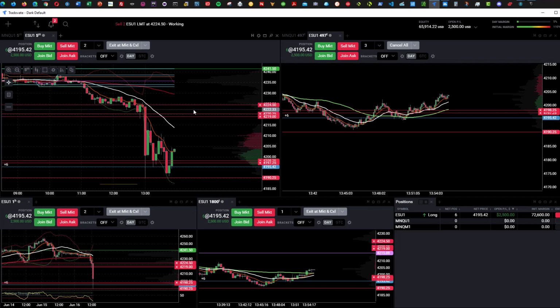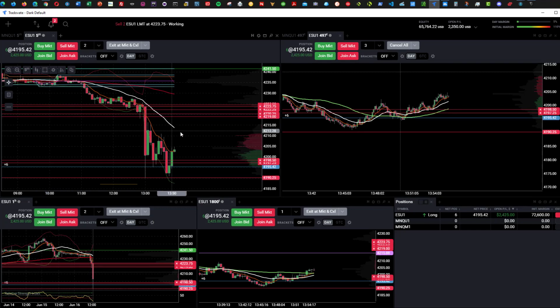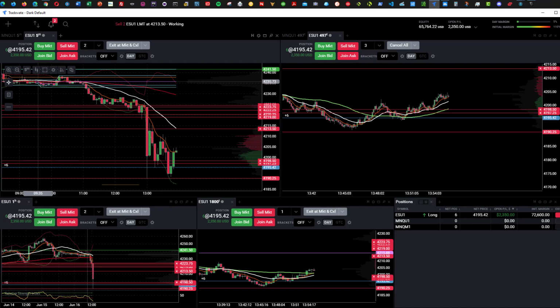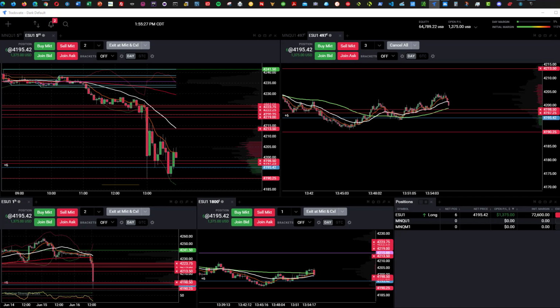Overshoot. I mean, really, the next trade is here. But we're looking for an overshoot, or we're going to get taken out on our trails.